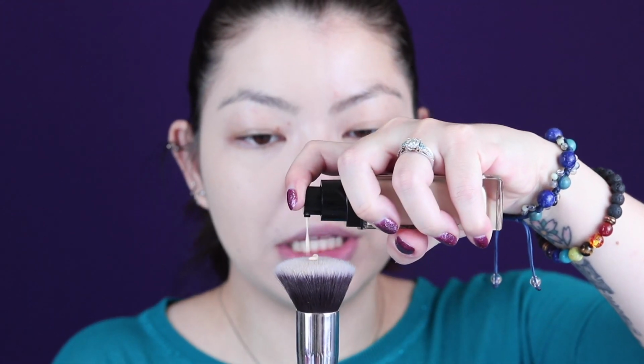I'm gonna go ahead and just take a pump onto the brush. It's not a full pump, it's actually half a pump, and we're just gonna see. Oh yeah, the brush is just soaking in this foundation. I can already tell you right now, I do not like the application with the brush. And as you can see, I'm not getting as much coverage at all as I did on the sponge side.